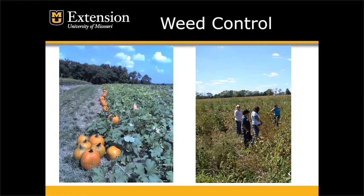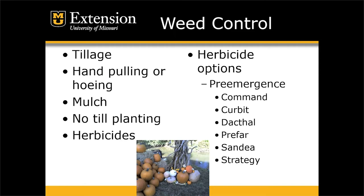So this is something that we really want to work hard at, and it actually provides better pumpkin production if we can control those weeds. So weed control options in pumpkins, there is some tillage, hand pulling or hoeing on a small scale. Mulch can be very beneficial, but typically a lot of commercial production is the no-till planting. You're actually planting in wheat stubble or into cereal rye stubble. We do have herbicide options available, and quite a few for pumpkin production.